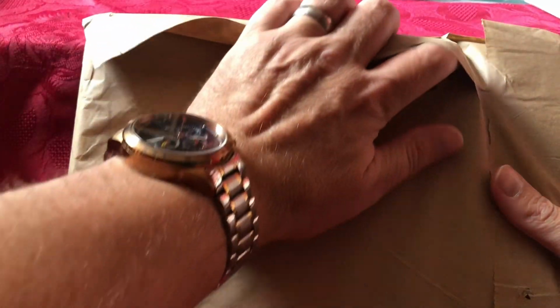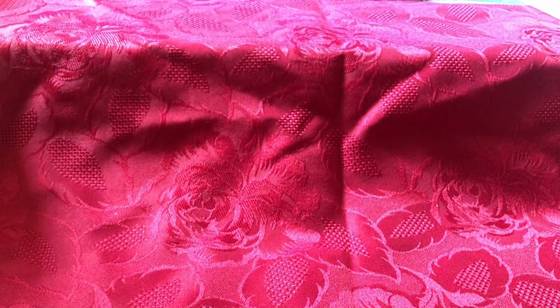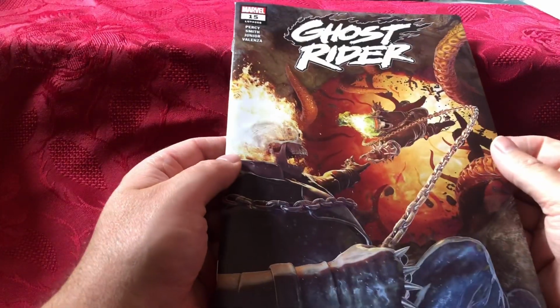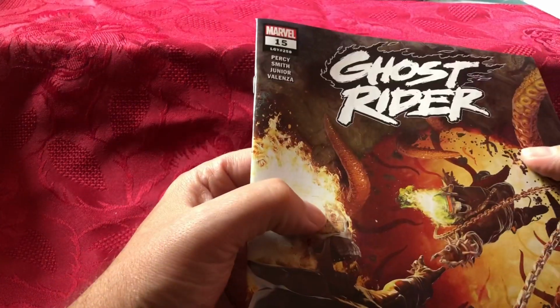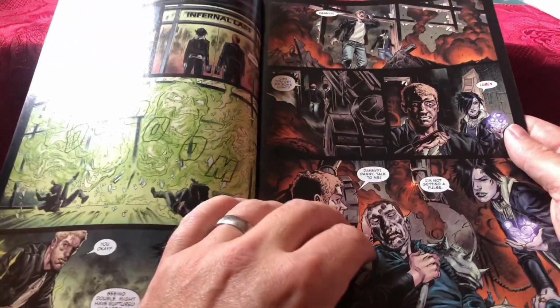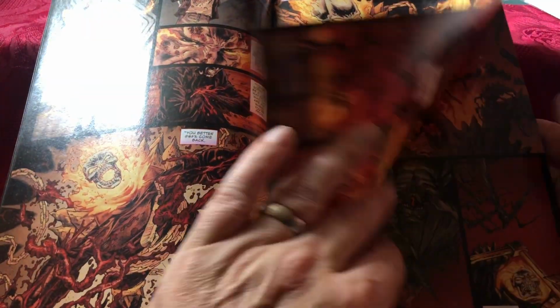Here we have it. So let's open up this last bag. Last bag of comic books for this time around. What do we have in here? So we start off with a Ghost Rider. Ghost Rider, issue 15, legacy number 258. Johnny Blaze, the Ghost Rider.